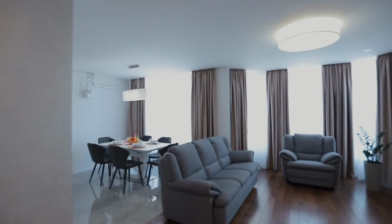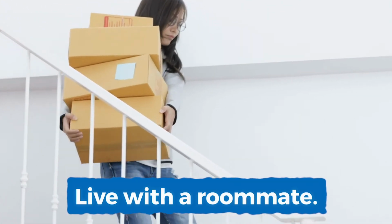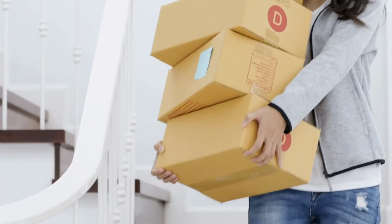But in addition to moving to another location for a specific job, you can also just move to a cheaper apartment, move in with someone and take a roommate, or move closer to your job so that you have a lower commute time and can save money on that commuting expense. You might also want to consider just living in a place with a lower cost of living so that you have more expendable cash to pay towards your student loan debt.